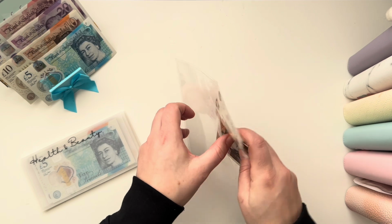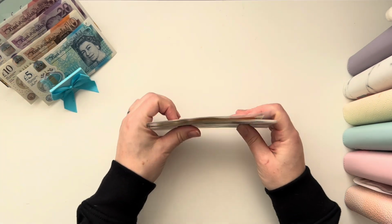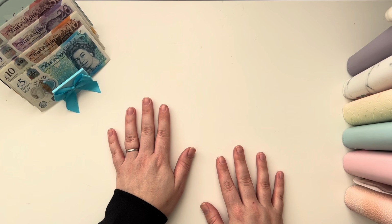If I can open it. So there we go. Right, so they are ready and will go into my purse. I'll just pop them to the side, and then we will do the rest of the cash.